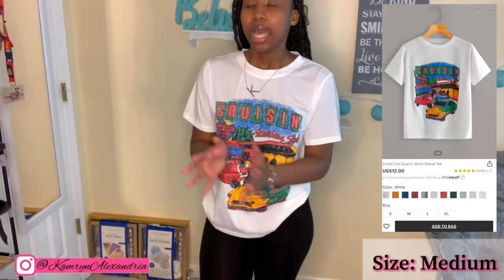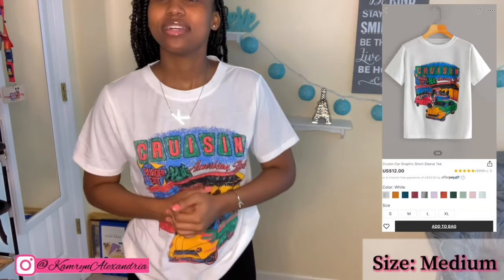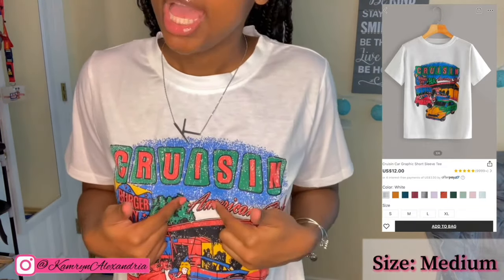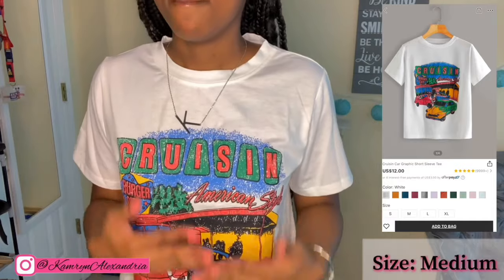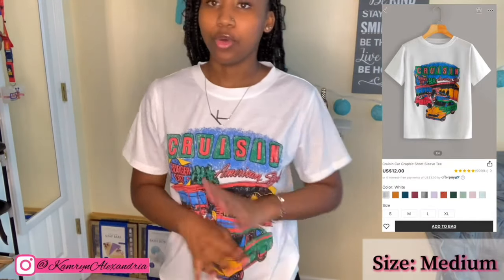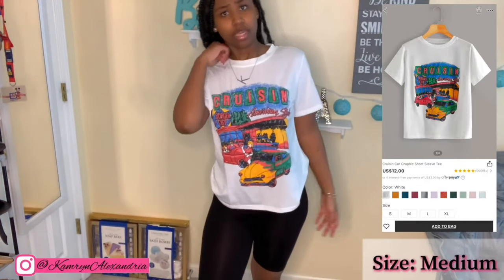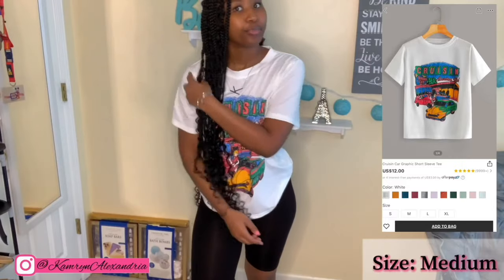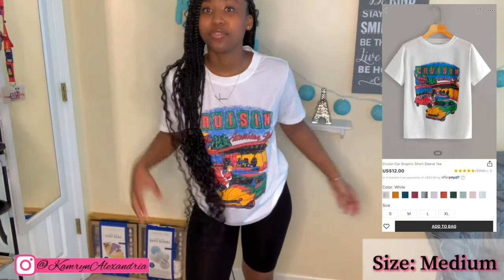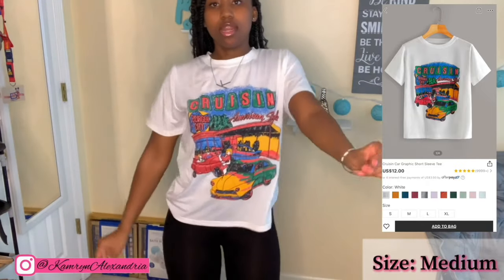I love this. To let you know though, Shein did get me again with the colors, because on the website this was a royal blue, but it's okay because I have another shoe that matches this yellow. So it worked out perfectly. And this color is way too cute to be mad about it not matching some shoes. So you should definitely go cop this if you haven't. But yeah, this is definitely a 10 out of 10.